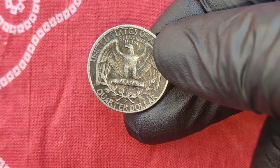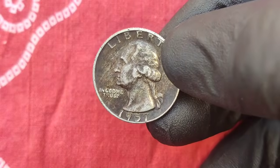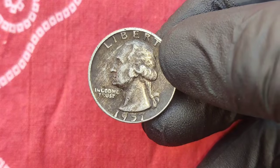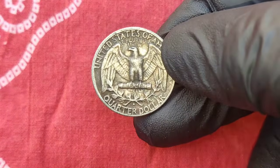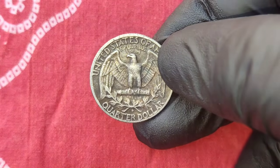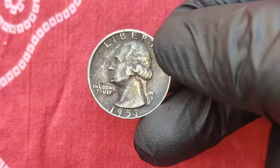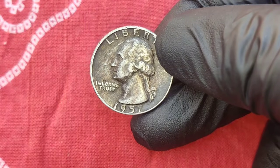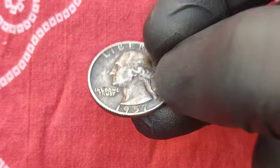Most 1957-D quarters were struck in standard 90% silver and 10% copper, weighing 6.25 grams, measuring 24.3 millimeters in diameter. They bear the proud portrait of George Washington on the obverse and the regal eagle on the reverse. But this one, the black shadow quarter, stands alone. Under the right light, the coin glows not with brightness but with depth, a mysterious, silky darkness that numismatists have described as silver trapped in twilight.